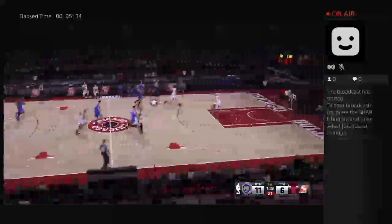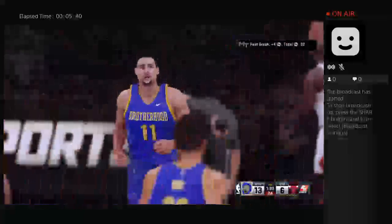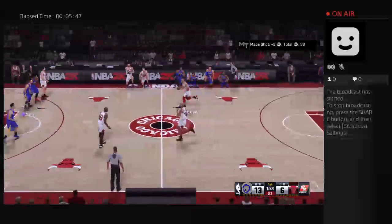Richmond leading by 5. Durant, the pass to Thompson. The basket good off the assist from Durant. Offensively, he can be the engine that drives them at any given time. Thompson's gone 2 of 3 from the field.